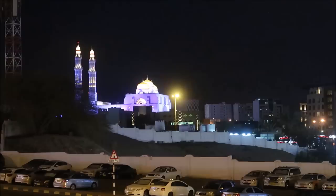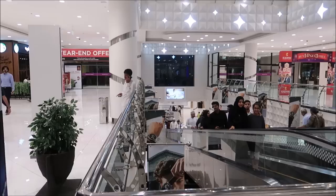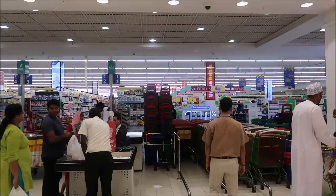So this one's called Oman Avenues Mall. There you go. Standard mall. It's a huge one. And this is a Lulu hypermarket. I remember these from when I lived in the Middle East in Qatar. Yeah, Lulu. Named after the Scottish pop star, not.